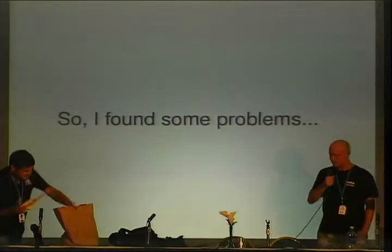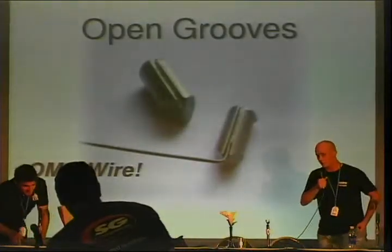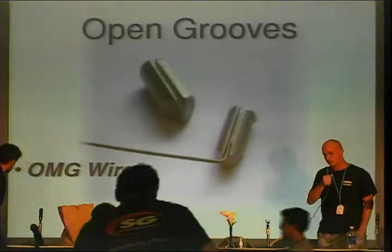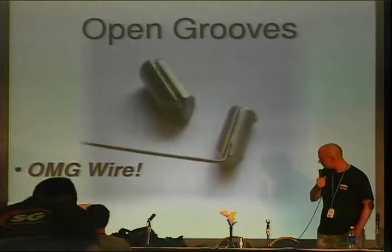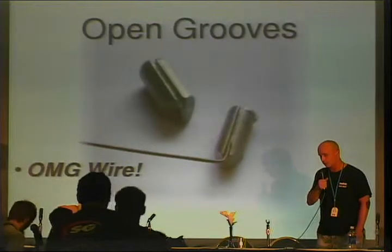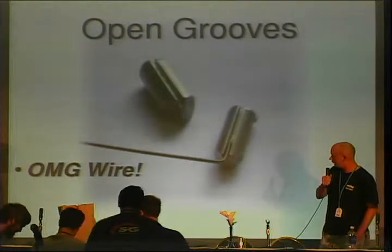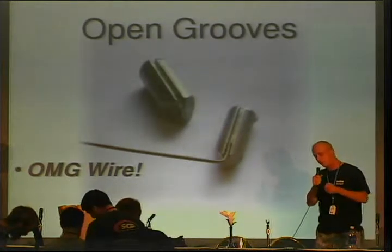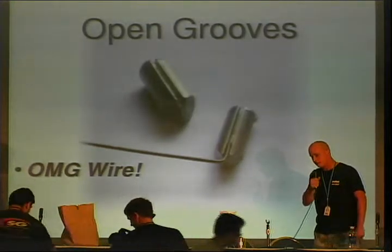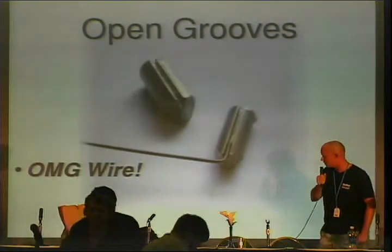All right, so I found some problems. First one, open grooves. This is ridiculous. The groove that allows those teeth in the sidebar to drop in goes all the way through the pin. My first question is why? And there's not really a good answer. And what you can do is you can hook a wire into the bottom of that pin, and by pushing it forward and backward, you can control the rotation. So that's pretty much the most difficult part, is being able to control the rotation independently on each pin.